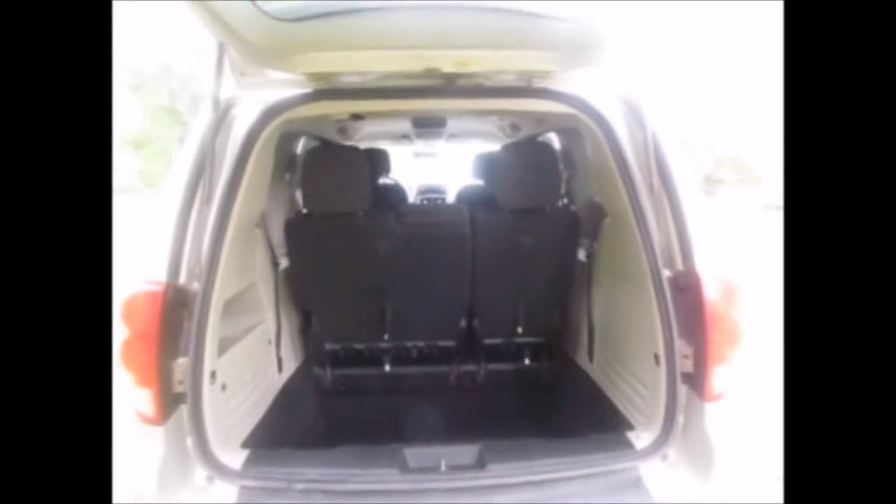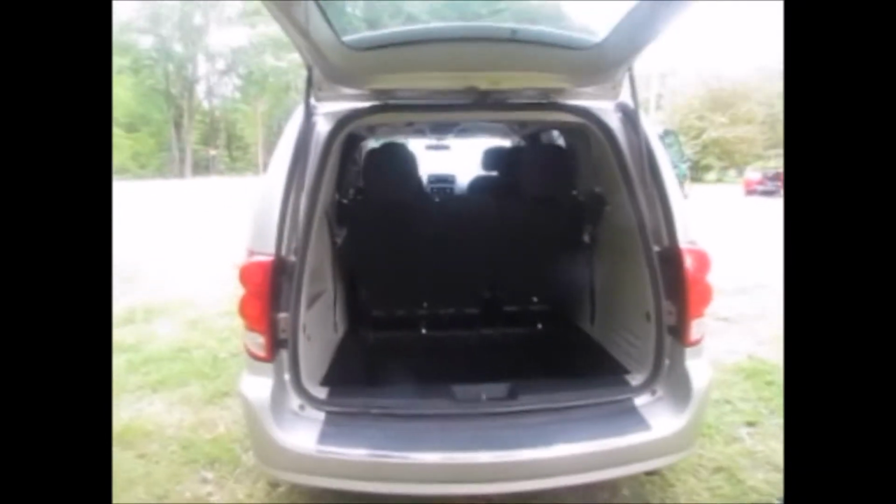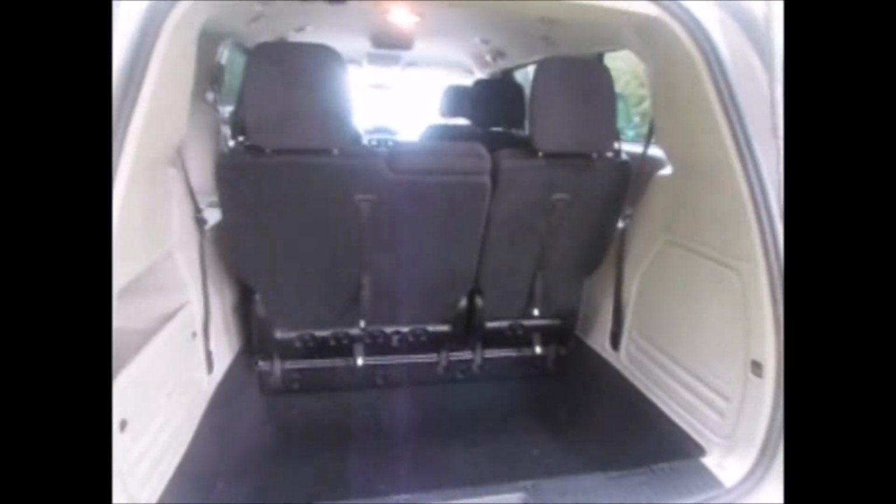And Chrysler was nice enough to give you Velcro so you can stick the ties in there so they don't get lost with your cargo. And you pull the headrest back up. Nice and simple. I love that about these Grand Caravans and Town and Countries. Perfect to stow your stuff.